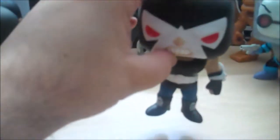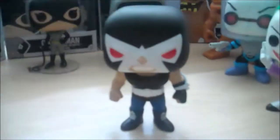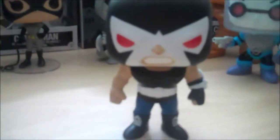The style of the mask. I love that they also gave him a mouth with the gritting teeth and the blood-red eyes. I love the look of the boots and the rest of his uniform, as well as the device that's on his wrist that is pumping the venom into his brain. Fans of the comic series Nightfall were very excited to see Bane become a pop, and I know a lot of people also love him in The Dark Knight Rises.